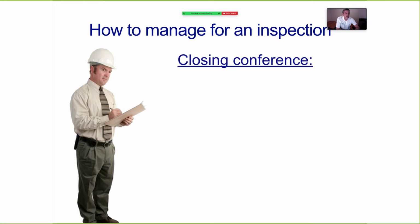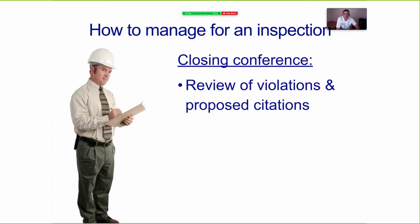But let's go ahead and talk about what the closing conference consists of. During the conference, the inspector should verbally review all the violations that they noted and what they plan to recommend for formal citations. There's a detailed review process they have to go through, but they should tell you everything that they noted as far as violations and recommended citations. Sometimes they'll tell you what they believe the citation type will be, whether it be a de minimis, other than serious, maybe even a willful, sometimes not.